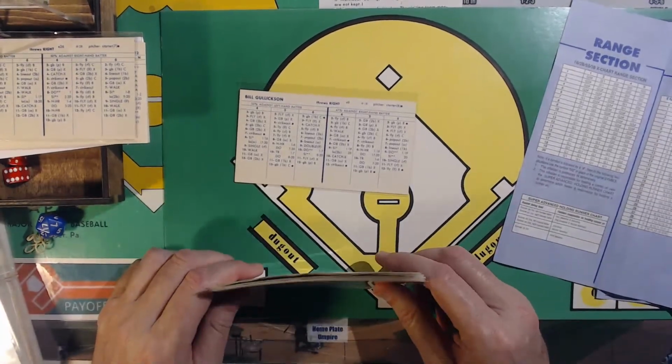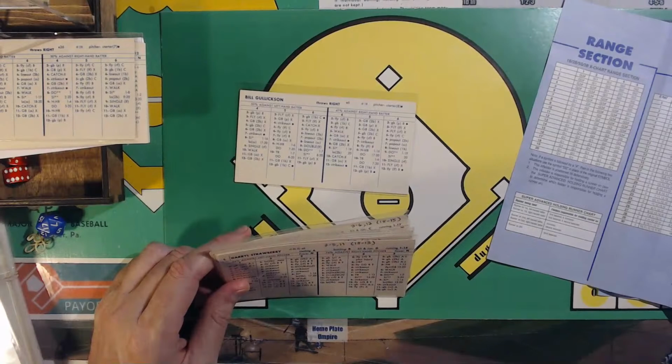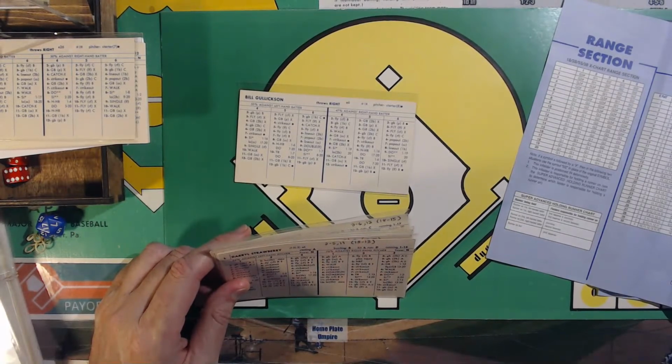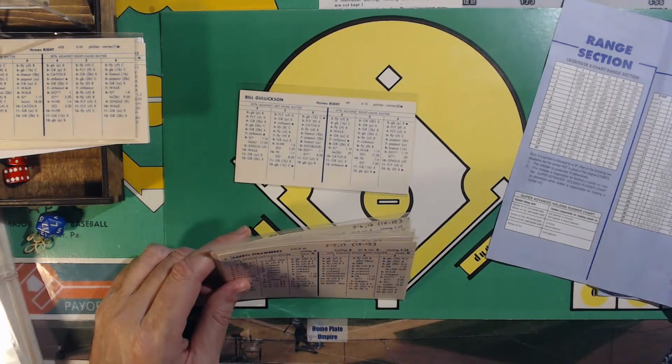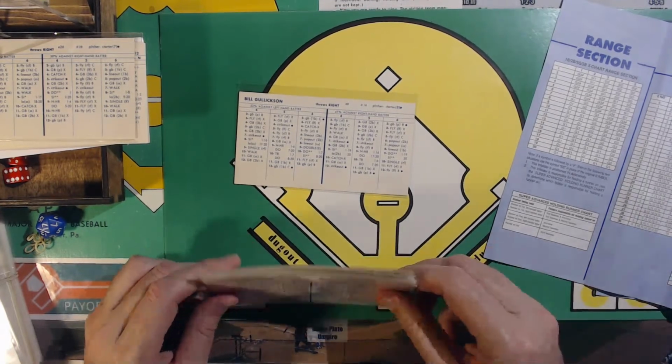Darryl Strawberry. Strawberry's 0 for 2. Let's look at Strawberry's stats for the season, see how close he got. Strawberry, 21 home runs. He hit 26. He's got 3 games left. RBIs 56 versus 74. Average .245 versus .257. At bats, he's got 20 more at bats. Strikeouts, 20 more strikeouts than he did in reality. 5 fewer stolen bases. Caught stealing exactly the same, 6 and 6. You know, pretty good. I mean, pretty close.